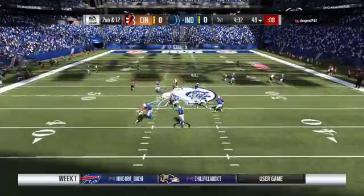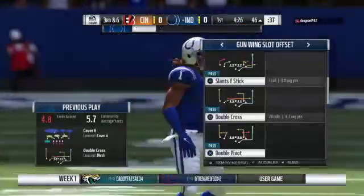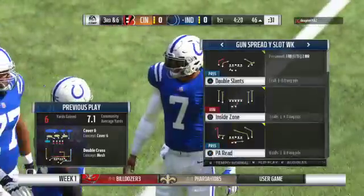Now a 2nd down throw for Winston. Benjamin with it over the middle. 6 yards is the pickup, and that'll lead to a 3rd down. Brandon, perfect defense in this situation would have meant that there was an incompletion. They would have picked it off. Okay, so they gave up the completion.